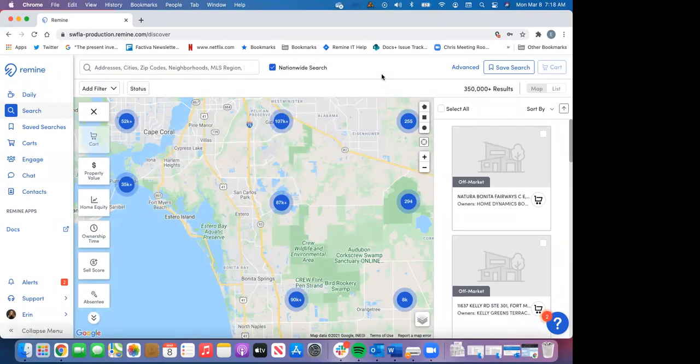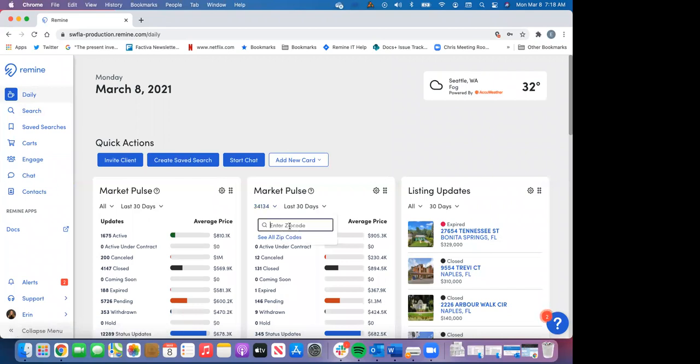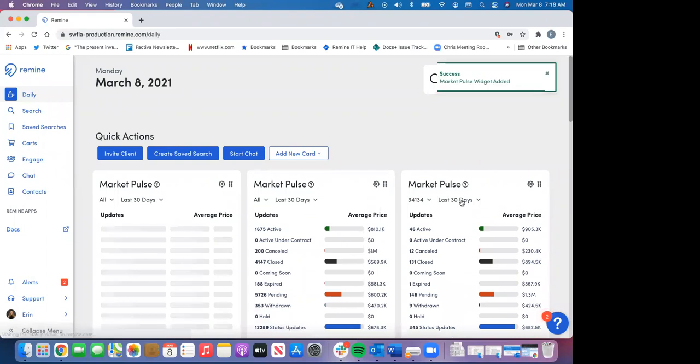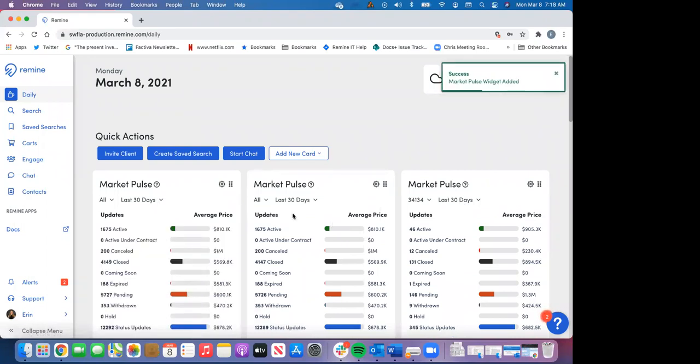No worries. I saw another one from Don. Is it possible to show specific multiple zip codes in one card? I see. So you would be wanting to look for multiple zip codes in this one market pulse. Is that understanding the question? Okay, great. At this time, no. But you don't have any limits on the number of cards that you can add. So you could duplicate this card again and choose a different zip code and compare the three across the board.